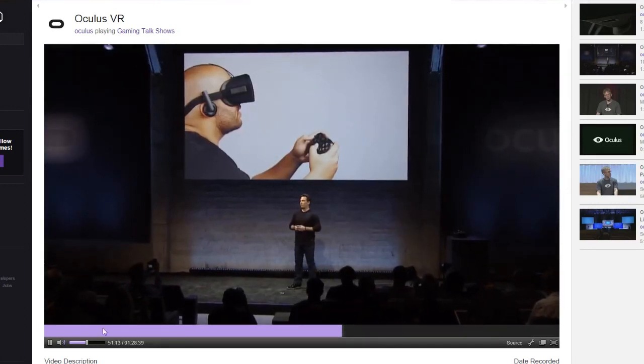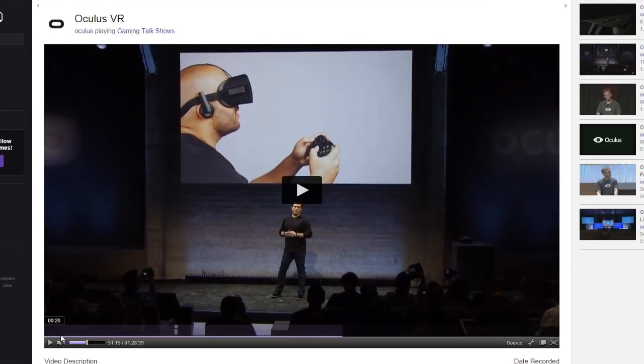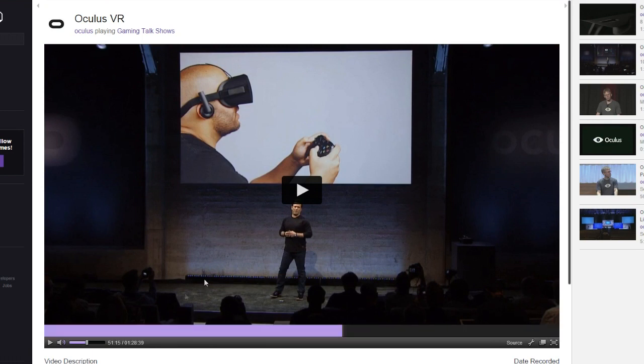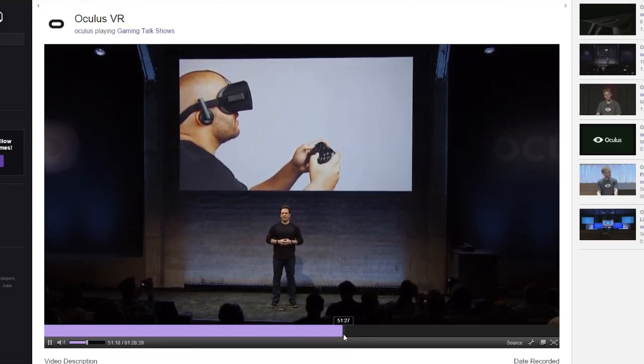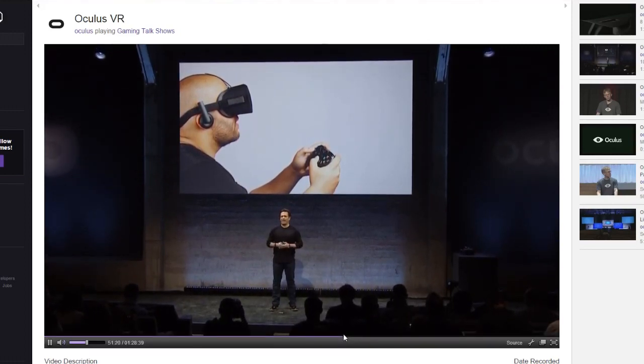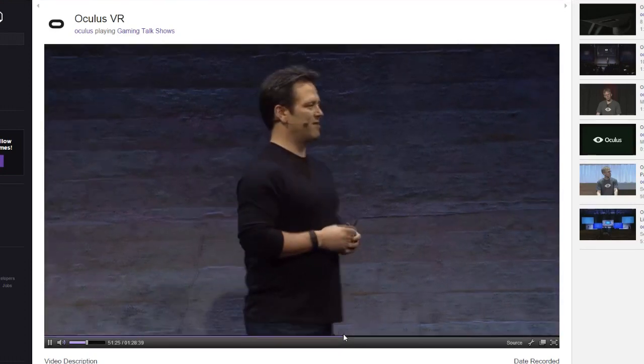So essentially the idea is we're going to be able to play games from the Xbox platform on our PCs via streaming, and they've decided to integrate this even further into the Oculus Suite by creating an almost cinema-like experience, whereby we're going to be able to enjoy virtual reality or regular games inside of a virtual room along with our friends, possibly, in front of a screen.